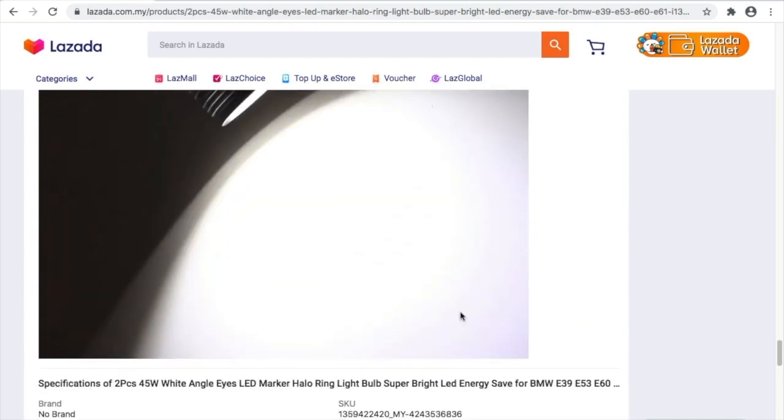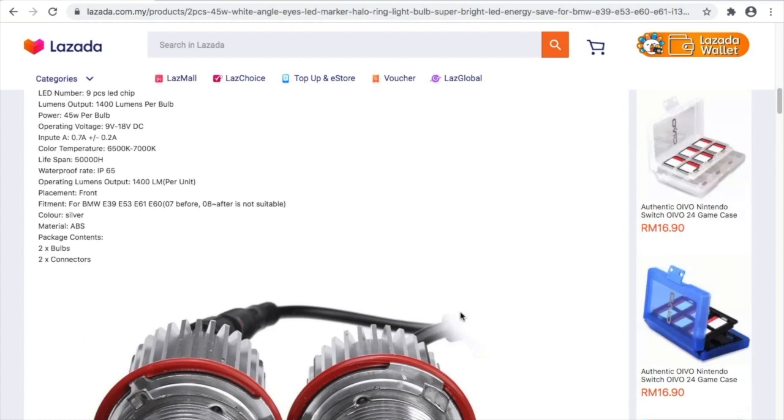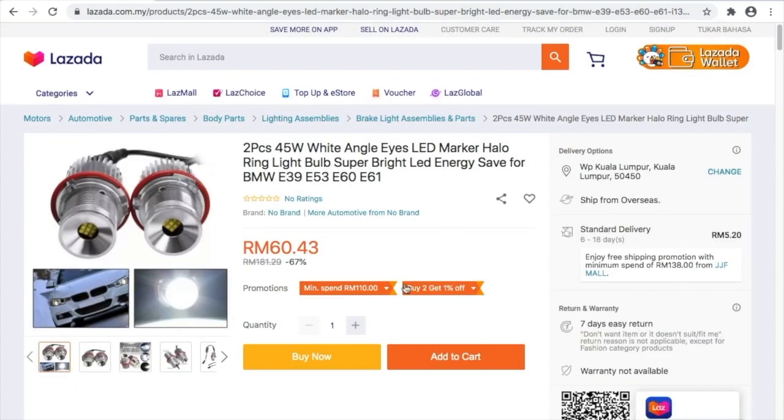So I think that's it for my video. I can't show you more because I still haven't received the parts yet. I'm still waiting. Hopefully when the parts are delivered to me, I can restart and replace the parking light for my E60. I hope this video has been helpful for anyone searching for a replacement for the angel eyes LED, for when your iDrive shows the message parking light failure, which means either your parking light has burned out or needs replacement.